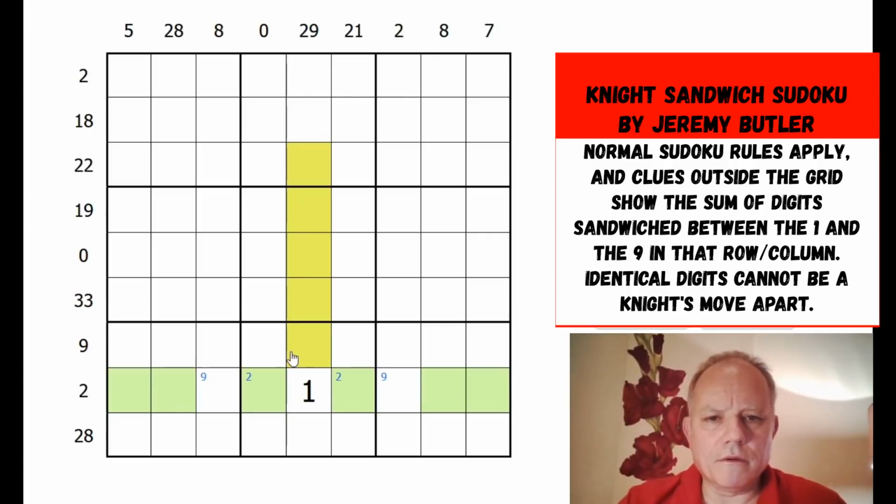Now the 29 clue means that there must be at least 5 cells in the sandwich, because 8 is the highest. 8, 7, 6, 5 only adds up to 26. So we've got 9 either here or here. And actually, that's very interesting. If 9 was here, then there'd be 2 outside the sandwich, and they'd have to add up to 6. 35 is the maximum sandwich clue. 29 is 6 less. So the outies, as we call them, here and here, would have to add up to 6. Now the bottom one couldn't be a 2 because there must already be a 2 in the box. So that would have to be 4.